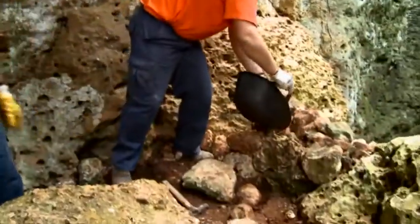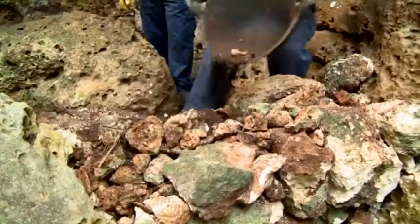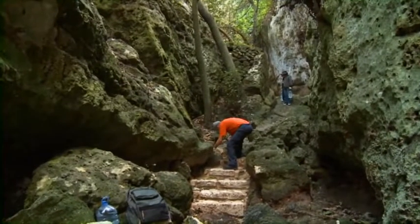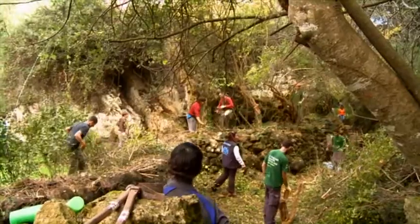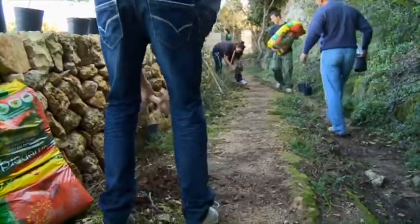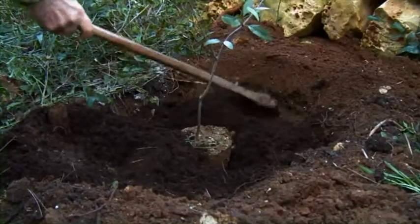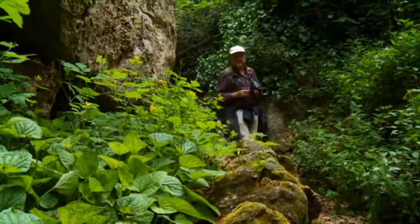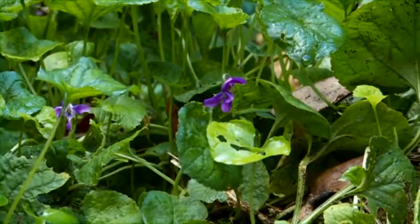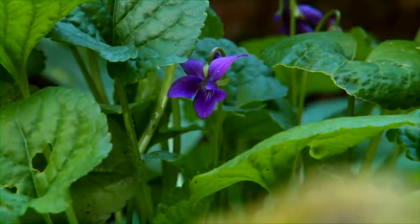Local volunteers have been instrumental in the recovery of this area. Members of the Red Cross, civil protection groups, neighborhood associations from Ferreries, and other groups collaborated with professionals in the restoration of the road, carrying out the tasks of clearing away, cleaning, planting endemic species, and protecting the area where violets, one of the most typical species of the gorge, can be found.